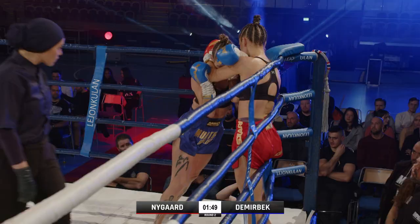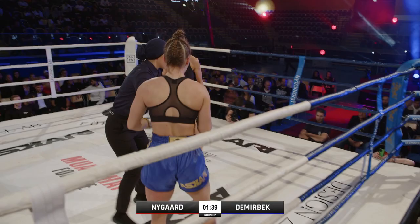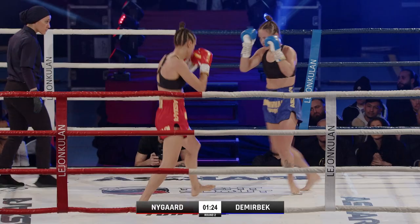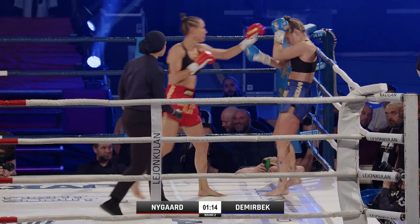Could step back now, really pull her into the knees, couldn't she? I think Livia's corner have told her to press forward this round, press for the clinch. Nice right hand. Good shot. She's long. Again, good arm position. Three, four knees straight through the middle. Scoring all the time. Oh. Couldn't reach that one. Never seen that one.